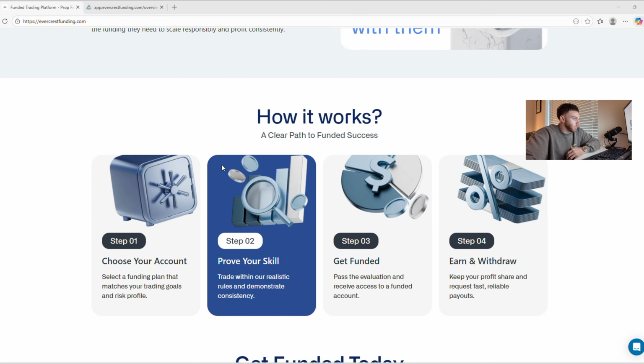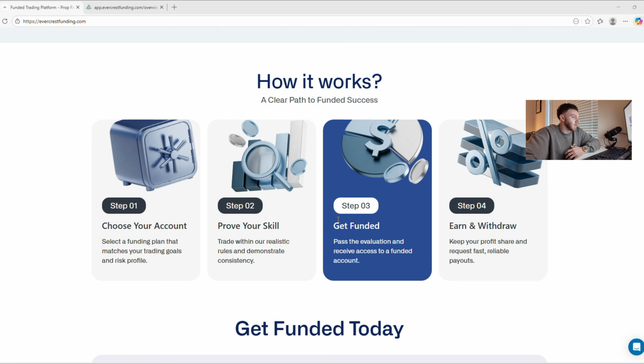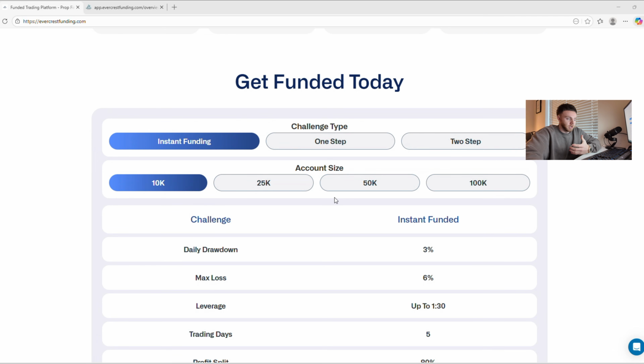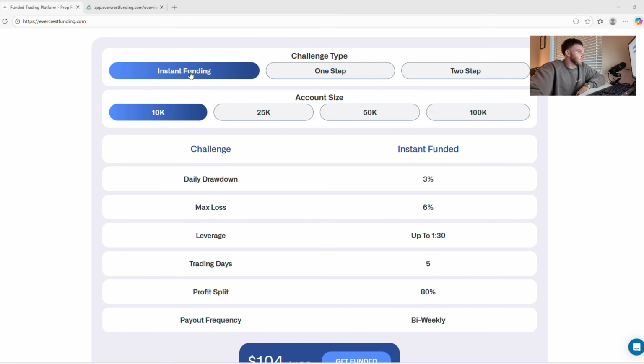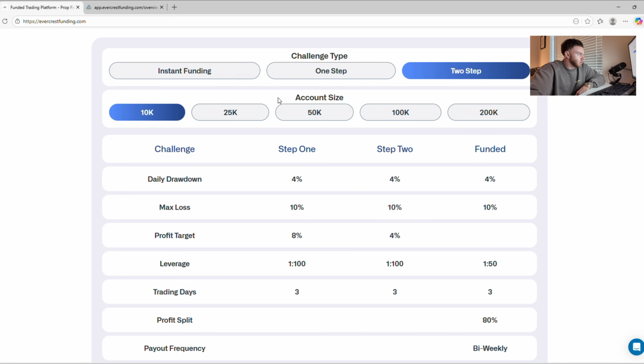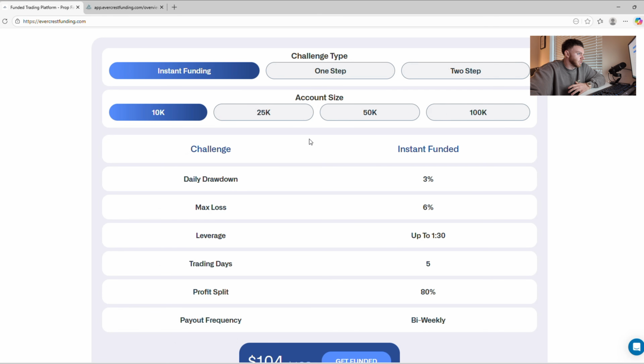So I'll keep going through this. How it works: choose your account, prove your skill, get funded, earn and withdraw. Okay, so now this is the part where people are interested in. So you have an instant funded account, 2 one-step challenges, and then they have a 2-step challenge. So I'll go through the instant first.